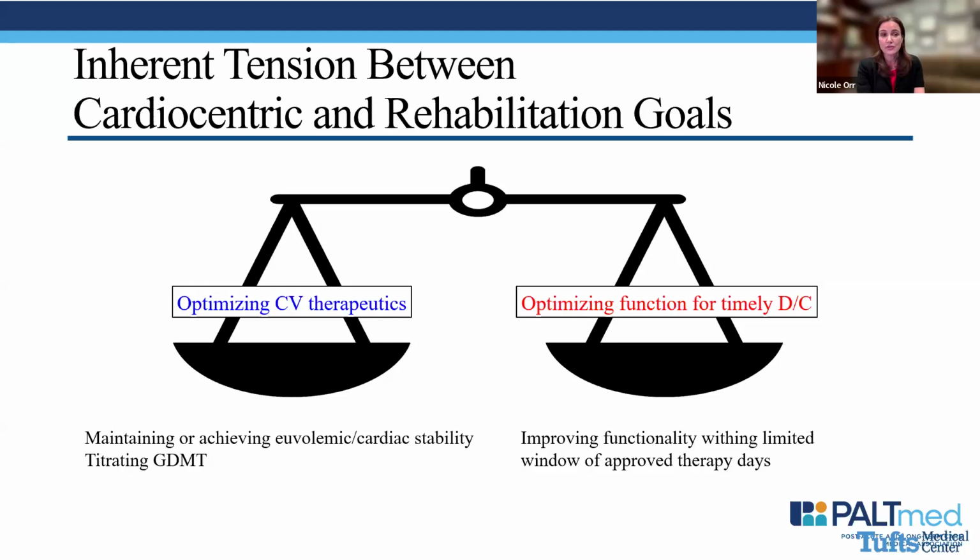So we need to focus on recovery, getting patients out of the skilled nursing facility, optimally back to their community dwelling if possible. So they need to have optimized energy, blood pressure response, chronotropic response. And so oftentimes there's this tension between optimizing their function and titrating their guideline-directed medical therapy.